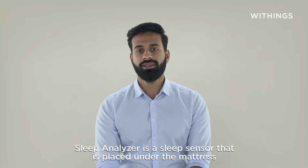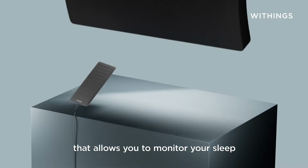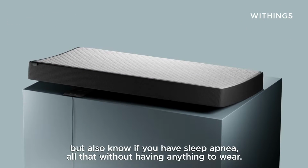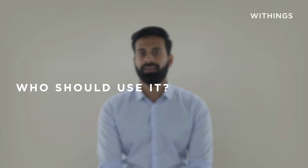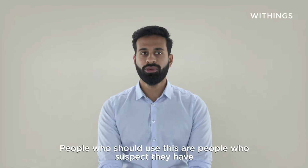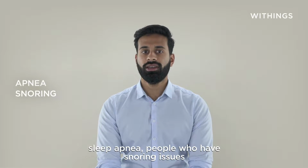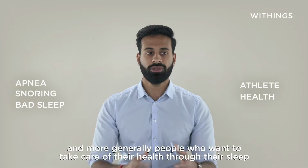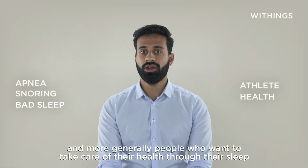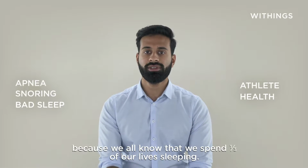Sleep Analyzer is a sleep sensor that is placed under the mattress and allows you to monitor your sleep, but also know if you have sleep apnea, all that without having anything to wear. People who should use this are people who suspect that they have sleep apnea, people who have snoring issues, but also athletes, bad sleepers, and more generally people who want to take care of their health through their sleep, because we all know that we spend 1/3 of our lives sleeping.